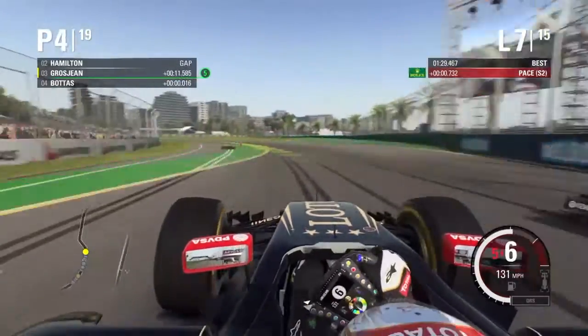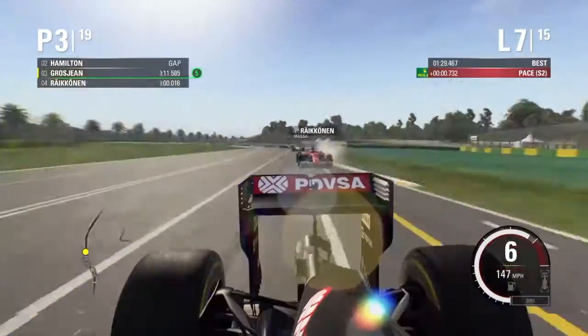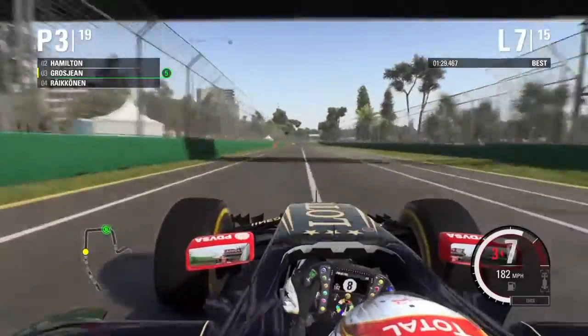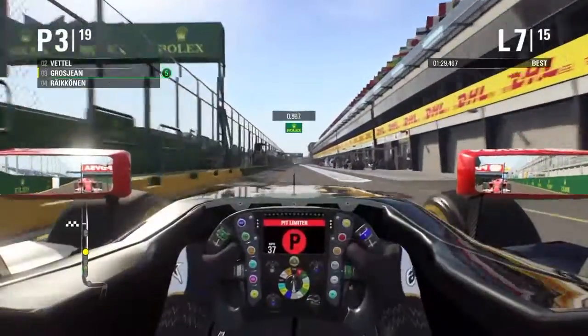Romain Grosjean, I'm not too happy about that. We carried on further into the lap. We held it up the inside. We're still in P3, coming round to the first set of pit stops. I can't believe this, but we're doing a great job. Coming into the pit, we'll see if the Lotus boys can give us a good time.